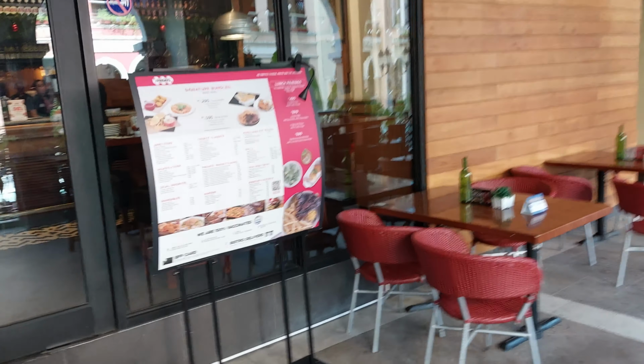We've got the Modern Shanghai. So this is the menu of their restaurant right here. So you're not short of restaurants along this side here. You know, there's plenty of places where you can eat. You've got Wan's Bistro right here too.